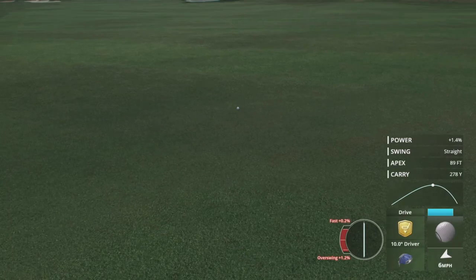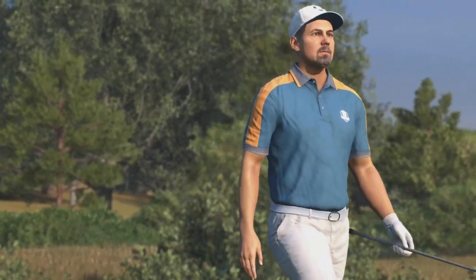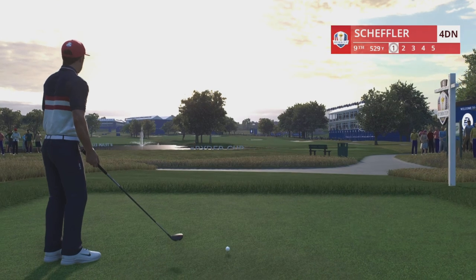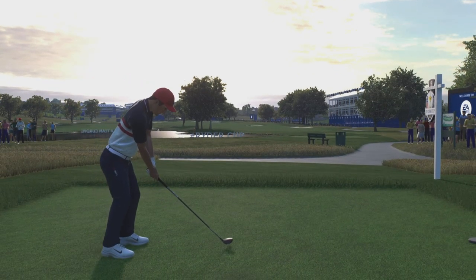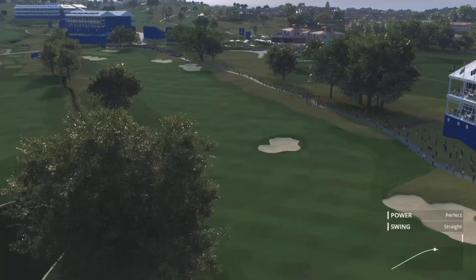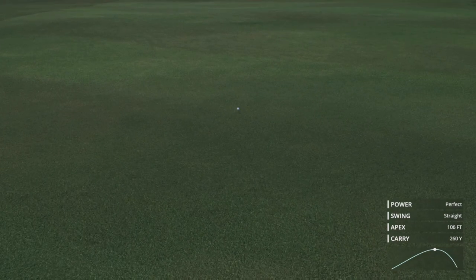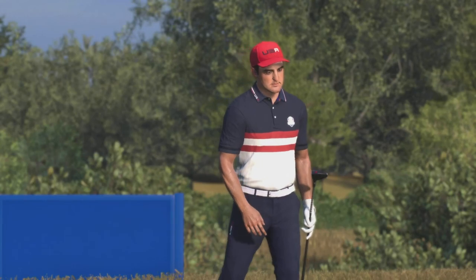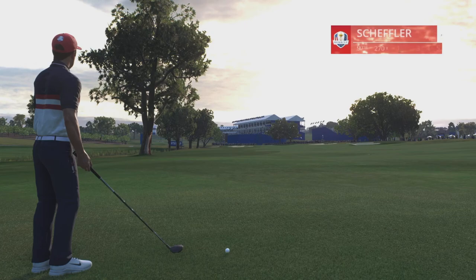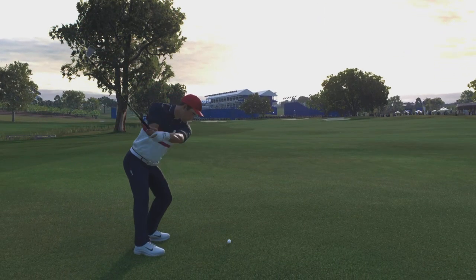No problems there. That's going to wind up safely in the fairway. Good drive. Just 235 yards to go. It's quite a long way back. 270. Will he go for it or will he lay up? I suspect, yeah, he's got an iron out. He's going to lay up.